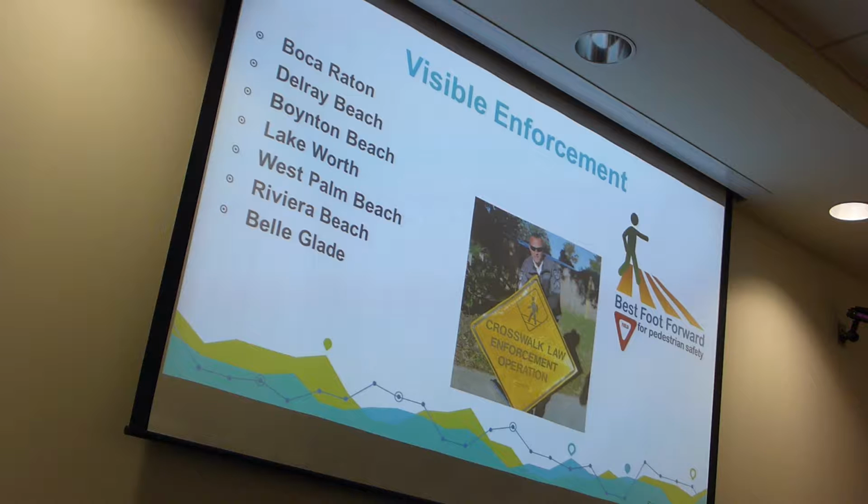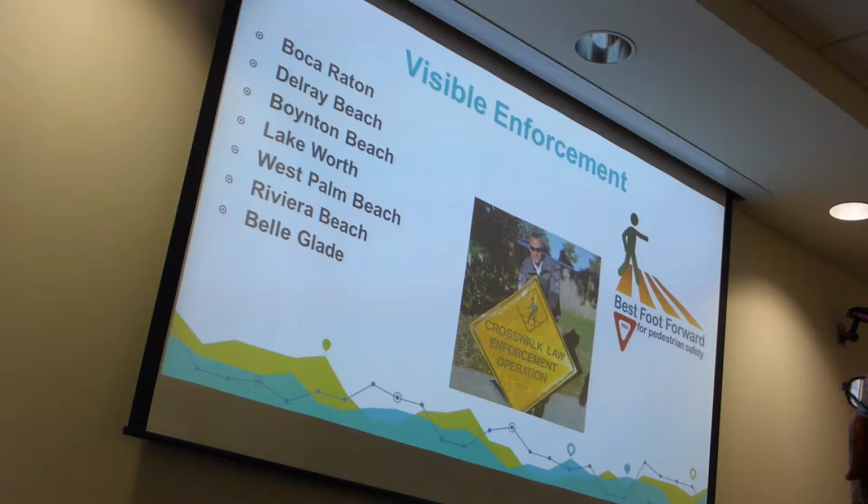The idea of visible enforcement, which is a term that's coming out of the law enforcement community, where for a particular period of time, police officers will focus enforcement on a certain type of violation, either not yielding to pedestrians in a crosswalk or encouraging pedestrians to not cross mid-block but to cross at crosswalks. And it's typically done by actually promoting that you're going to be doing this through radio ads, through other types of social media blasts and things like that, even signs along the roadway in advance.